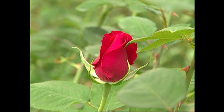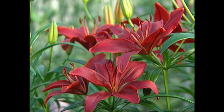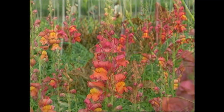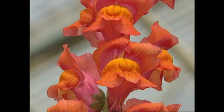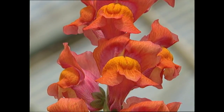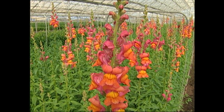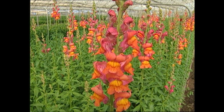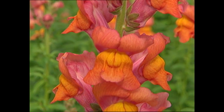They ship all over the country flowers like roses, gardenias, lisianthus, and lilies, as well as old-fashioned garden favorites like snapdragons. Of course, these snaps aren't exactly the variety we might plant in our own flower borders. These are bred especially for growing out of season in a greenhouse. They have a longer vase life, and as you can see, long stems, which make them ideal for flower arranging.